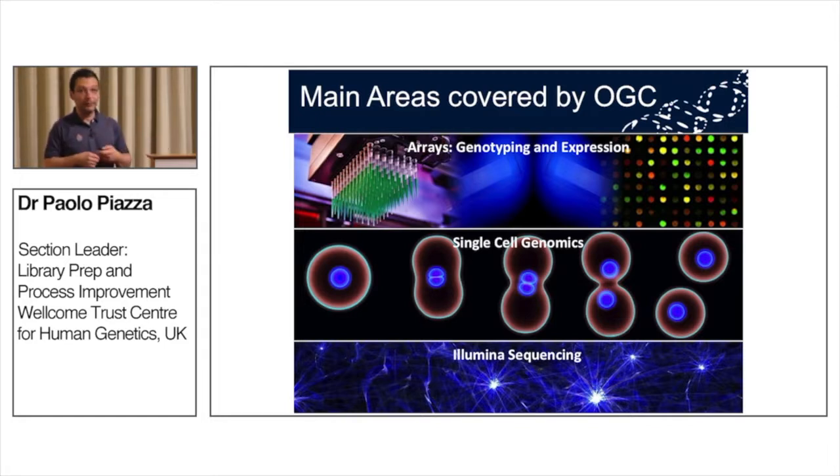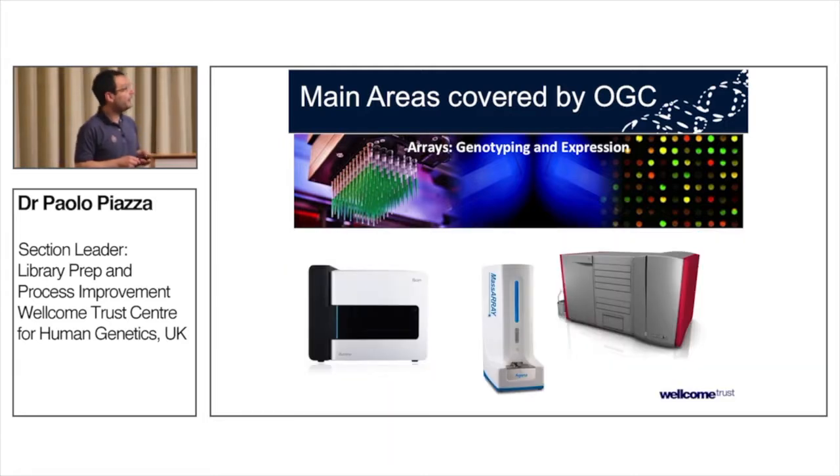So it's a core facility. We are a service provider for people internal to the department and the university, and we have collaborations and work done with other universities and other countries as well. What we do in high throughput genomics can be divided into three main areas. So we have an array team dealing with Illumina and Affymetrix arrays, and we also have an Agena platform for genotyping.